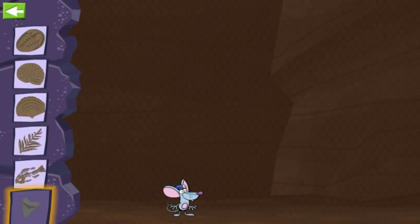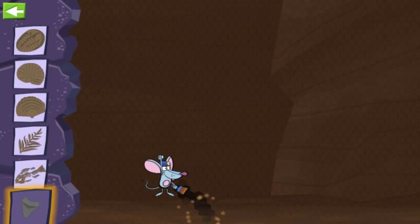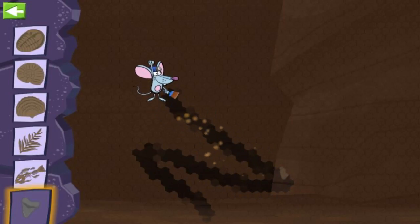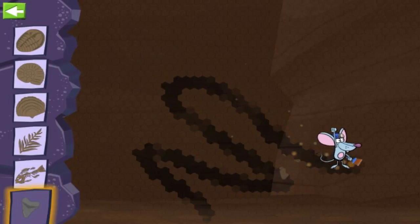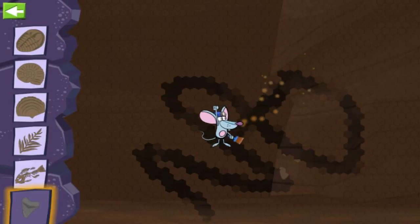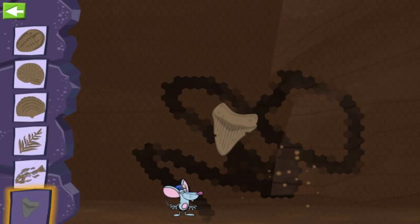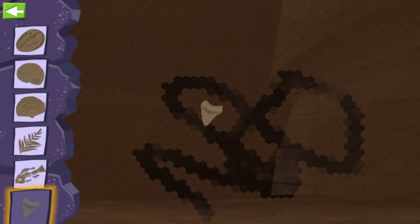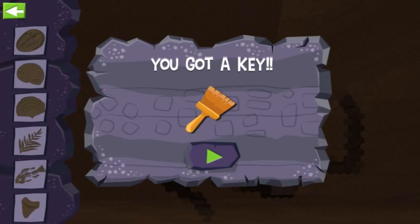The next fossil you need to find is a shark's tooth. Glad I'm not scared of heights. Sweet job! Looks like you found a shark's tooth. Great job! You're a natural cave hunter. We've uncovered all the fossils and earned a key to Bad Dog Bart's treasure vault.